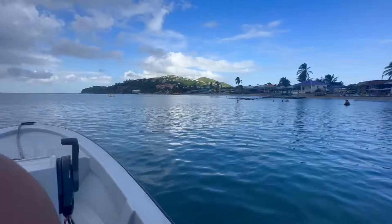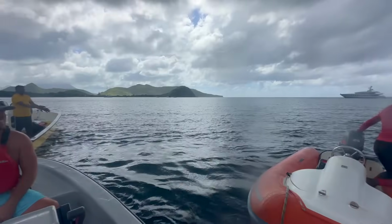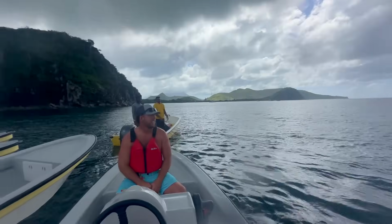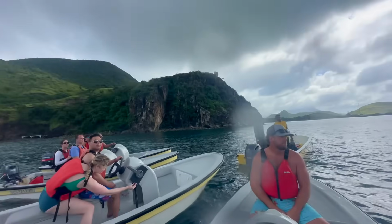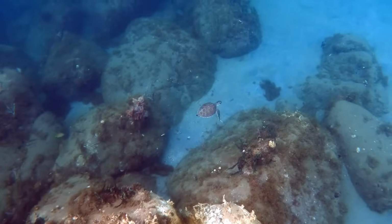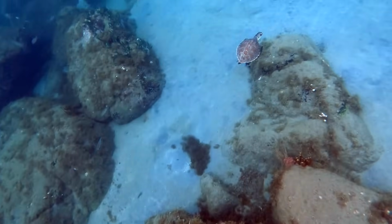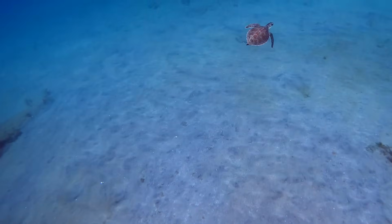So you get your own little boat to drive around, and then they stop at a place and let you snorkel, and then you end up back at a bar where I got to hold a monkey. So it was a good day. It was very overcast. The water was kind of murky. We did see a sea turtle, so it wasn't a complete failure of a snorkeling trip.